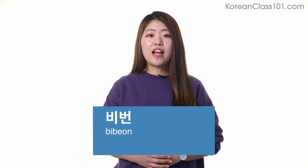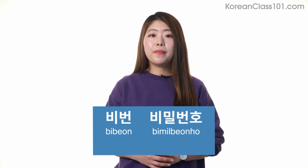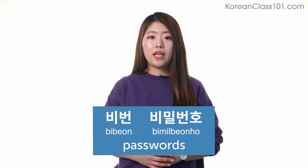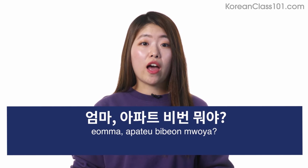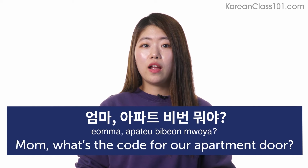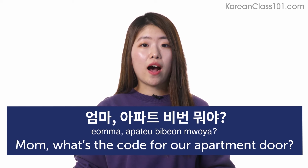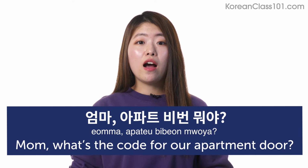Bibon is a slang that you will find very useful. It is short for 비밀번호, meaning passwords. 비번. And now an example. 엄마, 아파트 비번 뭐야? Mom, what's the code for our apartment door?